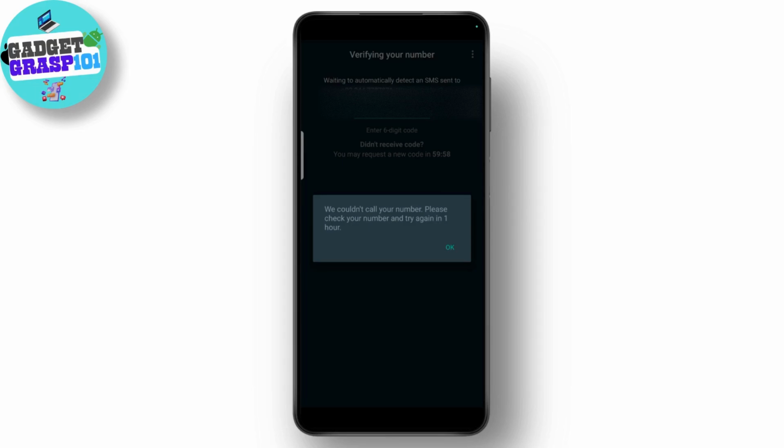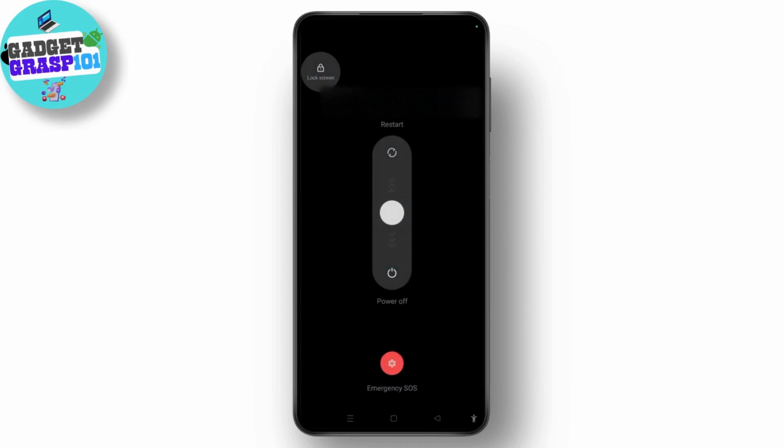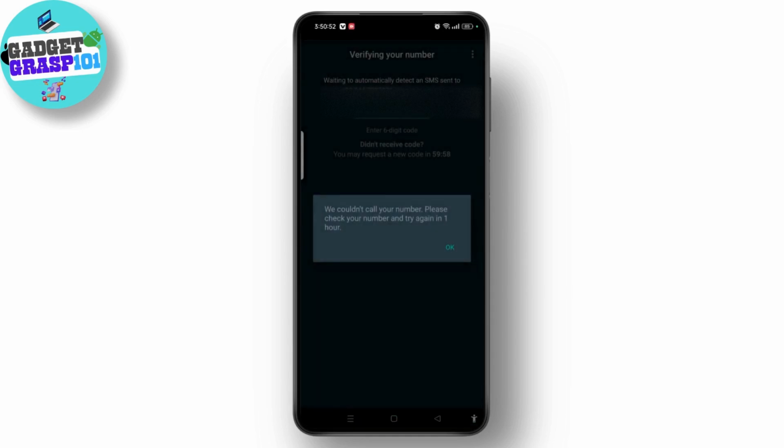Once you have done that, the third thing you can do is restart your phone. Restarting your phone will fix different kinds of glitches on your device. You can hold on your power button, and from here you can slide to restart your phone. Doing so will fix your issues.